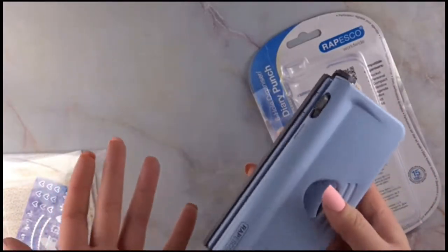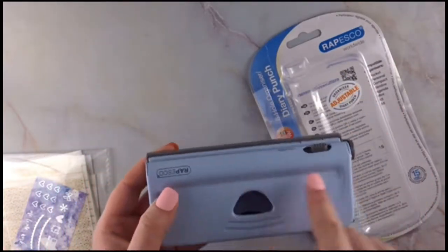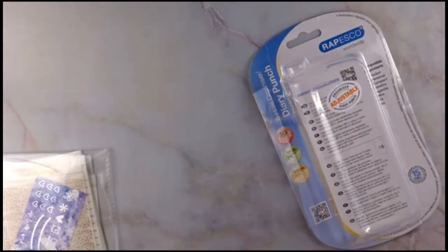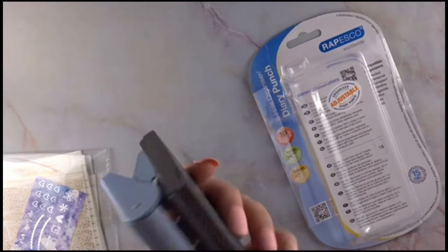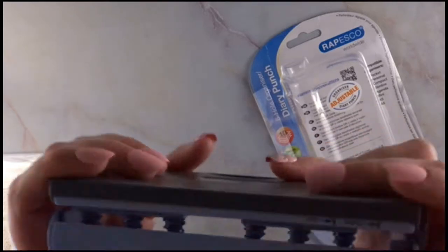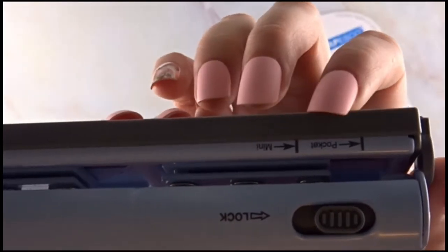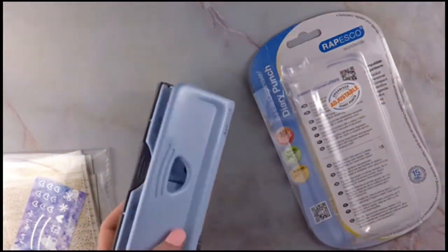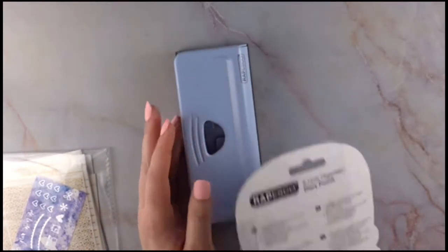I mean, it's still cute. I'll end up putting a sticker here. And it looks like you pull this out. And then, I don't know, I'll have to read the directions on how to adjust it, but it says right here, you have pocket mini. You can lock it, I guess, in place. Yeah, I'm excited. So now I can punch holes in my vinyls and put them in my planner. So yes, very, very happy.